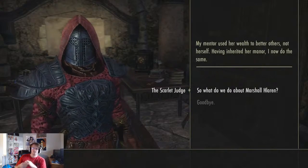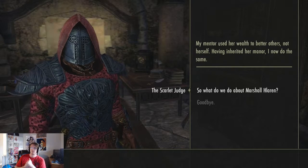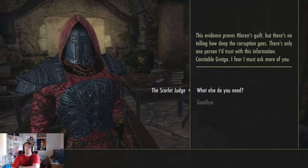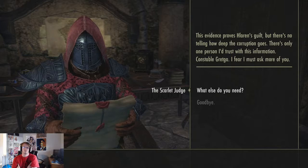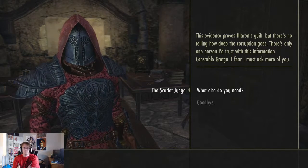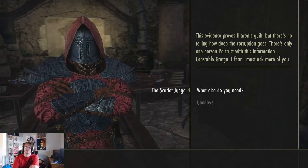My mentor used her wealth to better others, not herself. Having inherited her manor, I now do the same. This evidence proves Halaran's guilt, but there's no telling how deep the corruption goes. There's only one person I trust with this information, Constable Gretgar. I fear I must ask more of you.